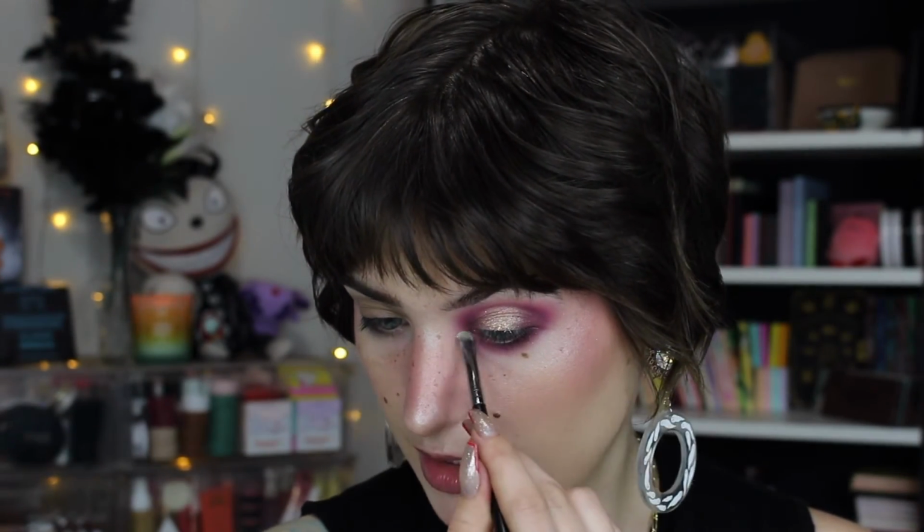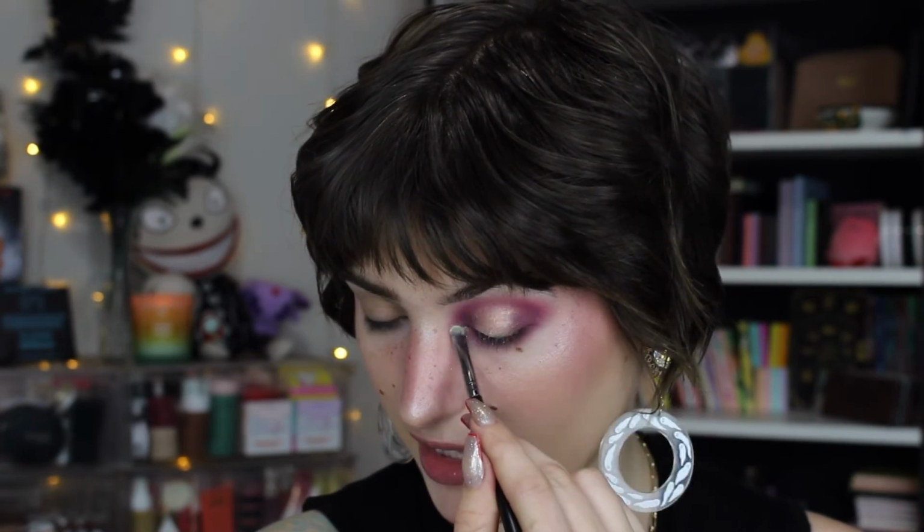All right, for the inner corner, I'm just gonna use Straight to VHS again like I did in look number 1. Because that was really cute. And it's the best highlighty shade in the palette for me. So yeah, that's the look. Super easy peasy. I'm going to recreate it on my other eye, throw on my lashes, eye pencil, and something on my lips, and I will be back when I'm complete.